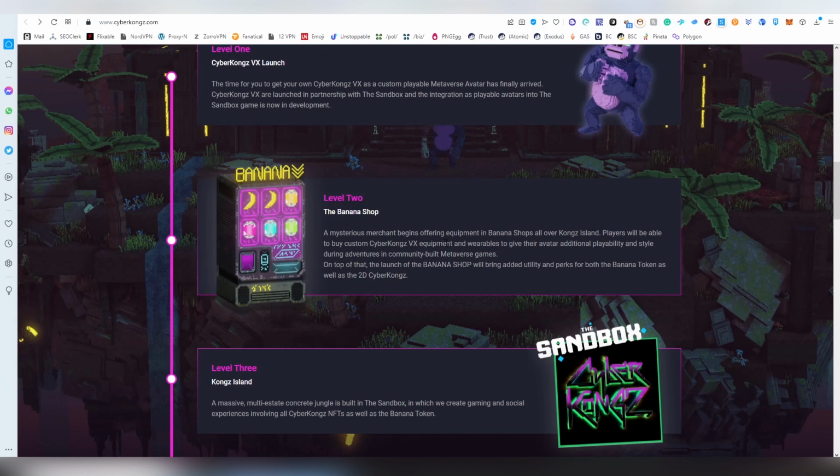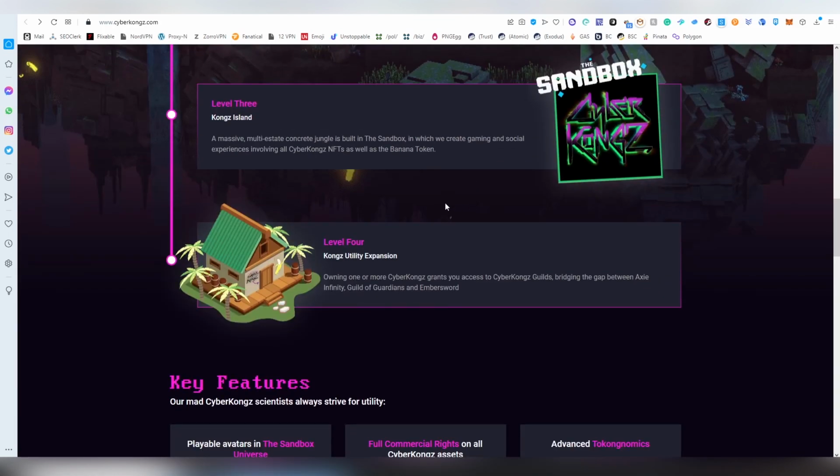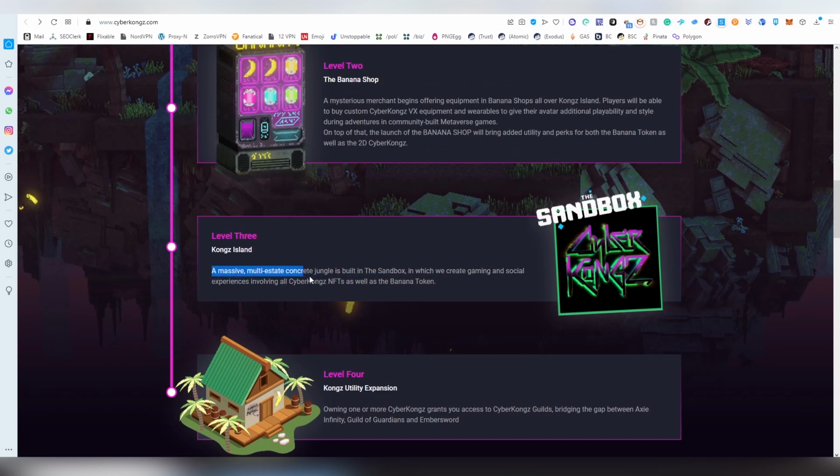Players will be able to... yeah, so you will be able to buy stuff for your character. That can be sunglasses, hats, and, you know, I don't know, weapons or something like that. And this is another element showing that, hey, we are building something cool here. The Kong Island is going to be land on Sandbox.